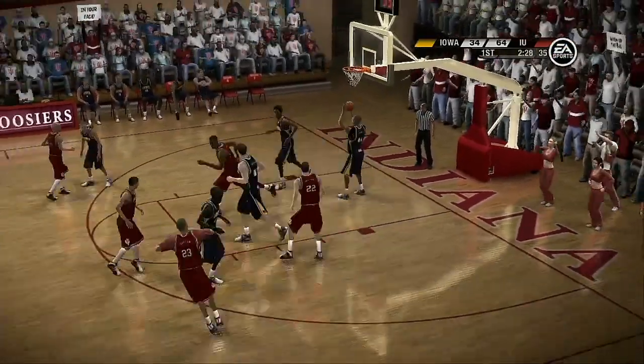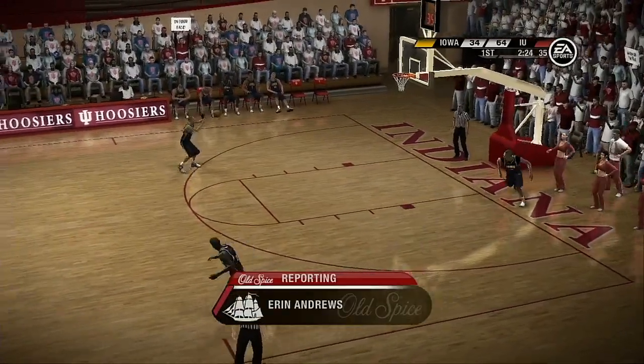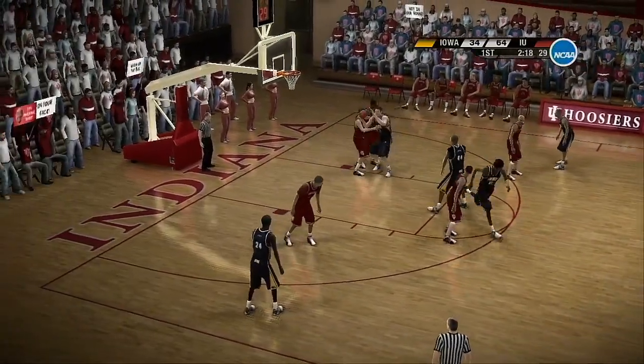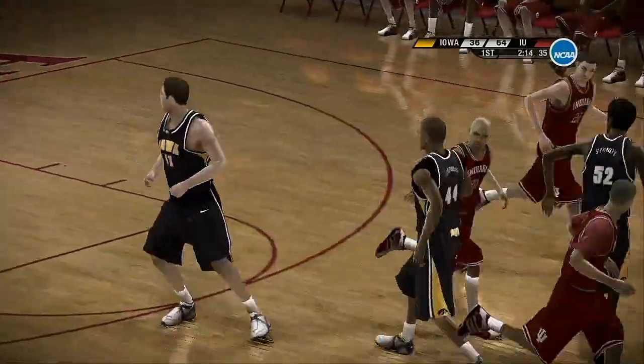Up for two. Perfectly executed. Let's check in courtside with Aaron Andrew. Aaron? Well, guys, the battle in the paint has played a major factor in this game and is probably some of the reason why they have this lead. If things don't change in a hurry, this game could get ugly, guys.